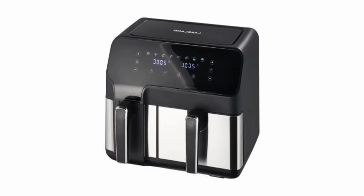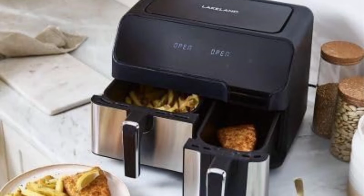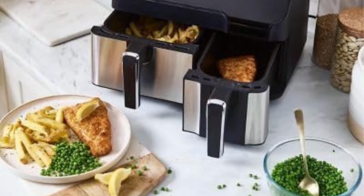Roast potatoes, shrimp, cakes and chicken wings are just a handful of the preset options available, but you can cook almost anything with ease. Just remember to hand wash the baskets.